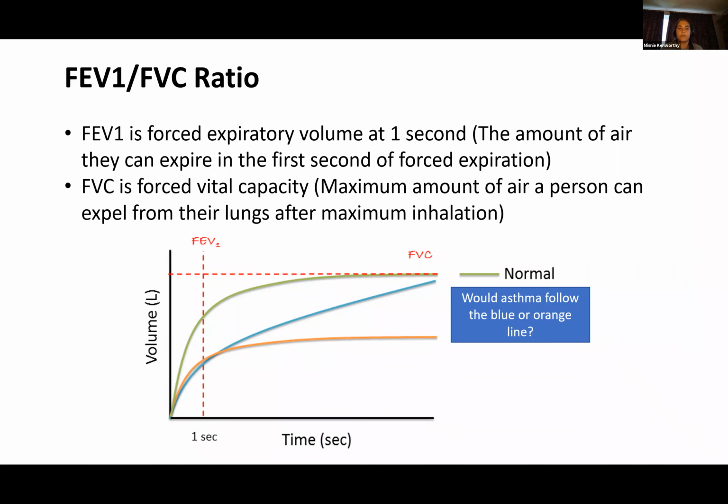So how do we test for asthma? There's not really a specific test for it. It's just using the symptoms that we saw before and a couple of these function tests to see how the patient's breathing. So one of these tests is the FEV1 to FVC ratio. So this looks really confusing, but when you break it down, it does really make sense. So the FEV1, that's the forced expiratory volume at 1 second.